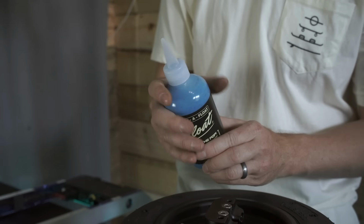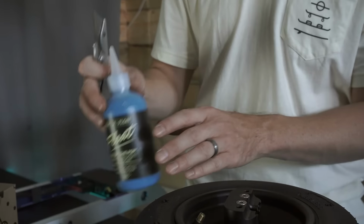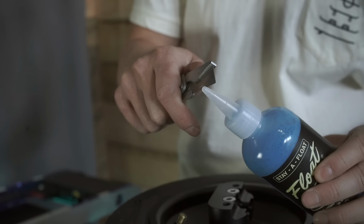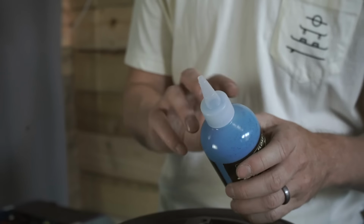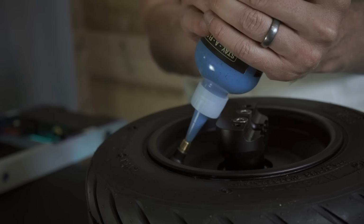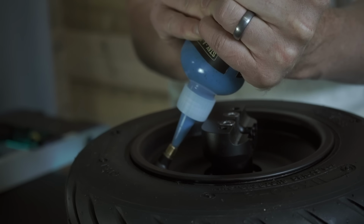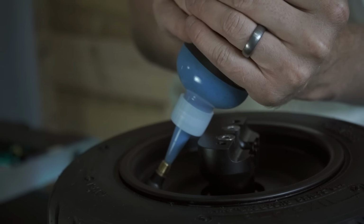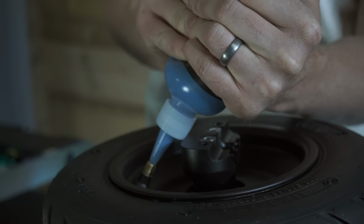pop that top, and grab your sharp, pokey, stabby thing. And we want to trim about 1/8 of an inch off the top of that. Not too much, or else it won't fit in the valve stem very well, and not too little, or it won't flow very well. So once that's cut, stick it on in your valve stem and squeeze it on in. You can use half a bottle is what we usually suggest. If you want to use the whole entire bottle for extra heavy duty, that's cool too, but that's completely up to you, whatever you want to do on that one.